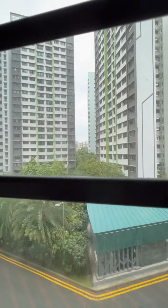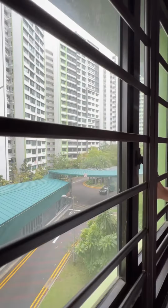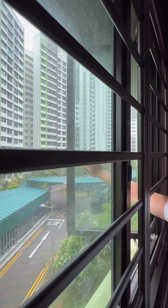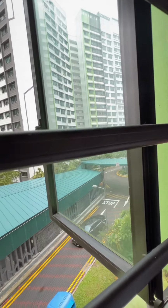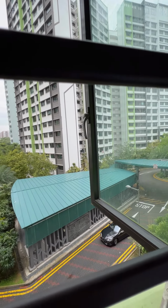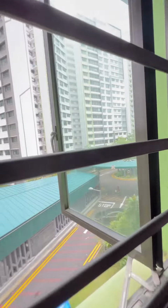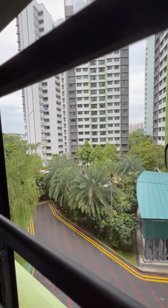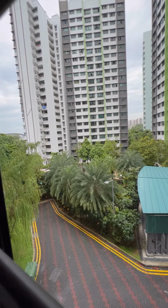The view is more or less, I open the window for you, okay? The view is more or less the same as in the living room. Okay? This is where your drop-off point is. If you're having kids taking the school bus home, they will probably drop off here, then you can see your kid coming back home. On the other side, if you can see on the other side, is where the playground is. You can see it's a very nice landscape.